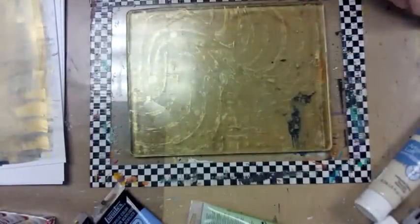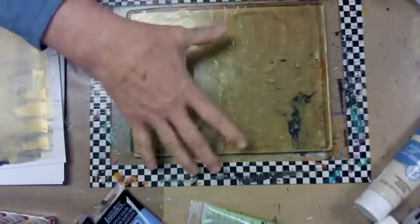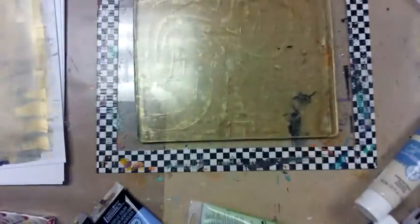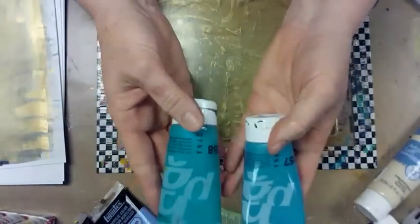So, let's carry on, shall we? Let's do something in a different color family. Wait a minute, I seem to be missing one of my favorite PBOs. Hold the presses, alert the media. I have green blue, and I have blue green. They look the same in the tube, but they're very different when you put them on the plate.